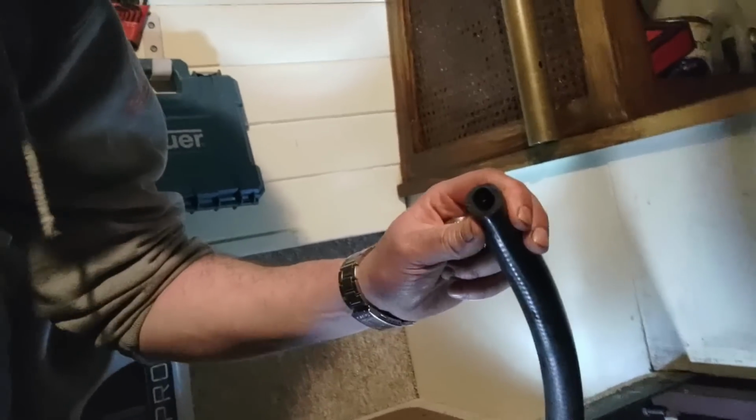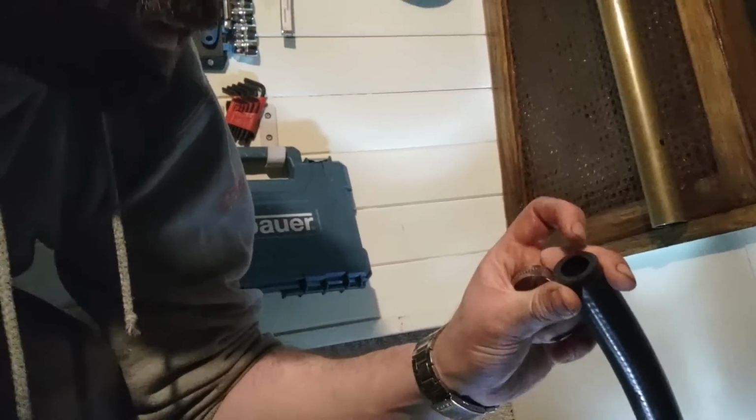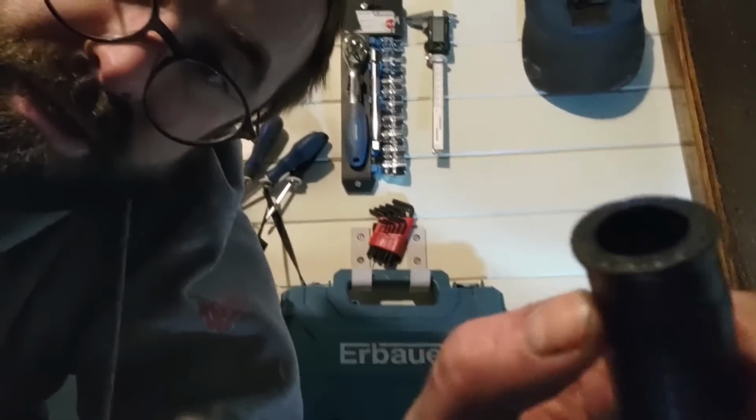The hose actually isn't in too bad shape. I think what must have happened is it must have just twisted or something when it was cranked up, because it's still got a lot on it in terms of compression. What I'm going to try doing is, because there's quite a bit of room on this hose, I'm just going to cut off the little compressed bit and put it back on. I think that's my best bet, really.